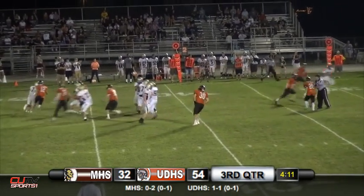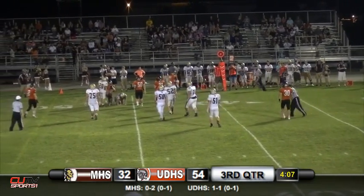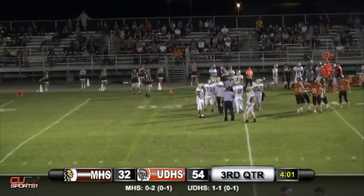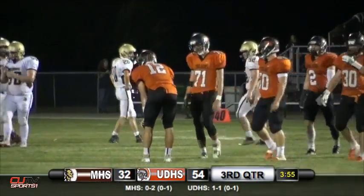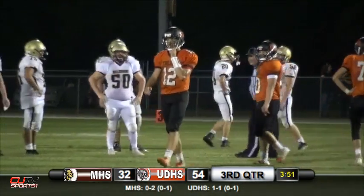Here he is. He's moving away from the pressure, and it has been evident, and it has been tough for the Indians to deal with here in this third quarter, Danny. It really is tough for them to deal with just because of this defensive line for the Trojans. They're just bursting right through and getting in the face of Aiden Harmon, and it's not really allowing him to get to work at all.